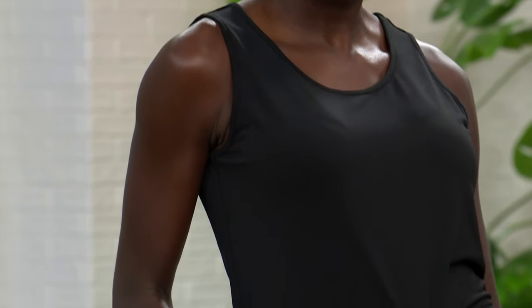Tanks to me, when I hear tank, typically you might think spaghetti strap. I wear it to the gym. I sweat in it. You know, that kind of thing. This is another whole piece that pulls together the skirt, the pant, the topper, the jacket, the sweater, the blazer, all of it.